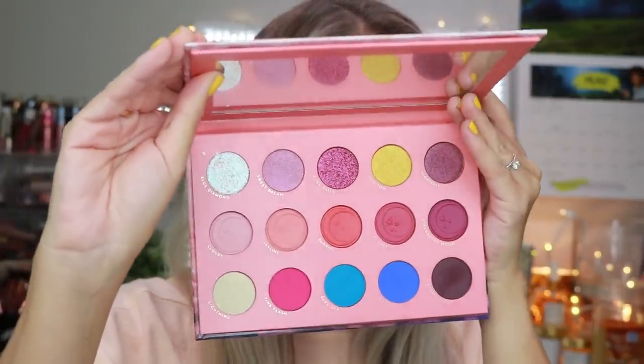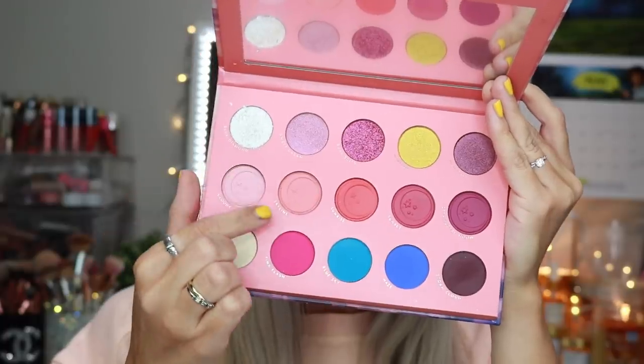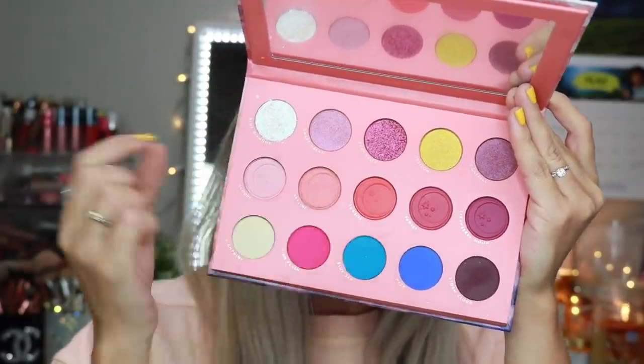I'm in love with Blue Diamond. Oh my God, it is the best. I'm wearing Blue Diamond mixed with Skyline and Sunrise right here with a little bit of Sunset underneath my waterline. It is such a wonderful palette, and it smells good.